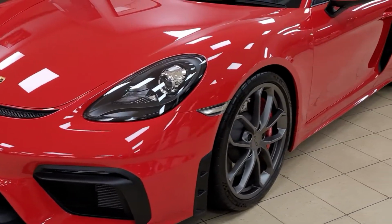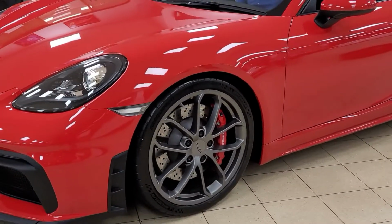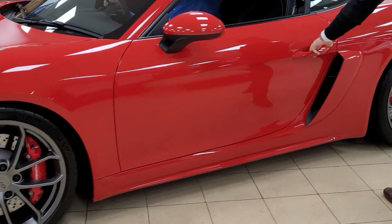So you might have just seen in the background, James has just climbed in the cabin very elegantly. He's just going to run through a couple of the features.